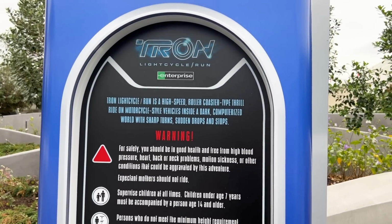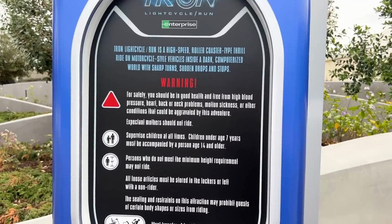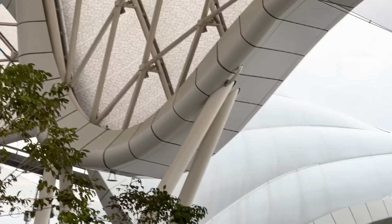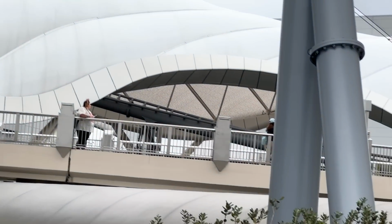There are test seats near the entrance of the ride, so you can check out the ride vehicle before you get in line. And if you do need that adaptive seat, speak with a cast member ASAP and they'll get you to the right spot, but be prepared to wait a little bit longer.